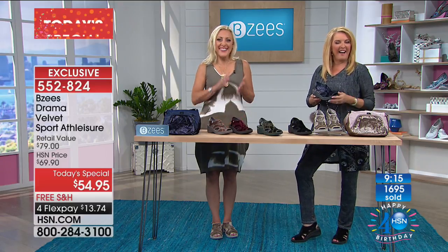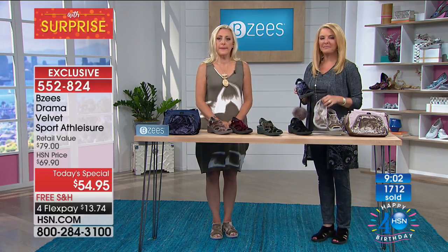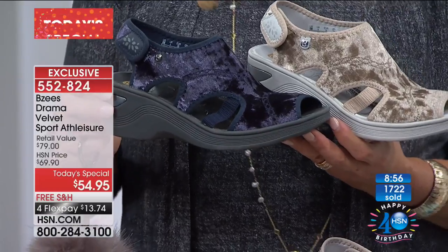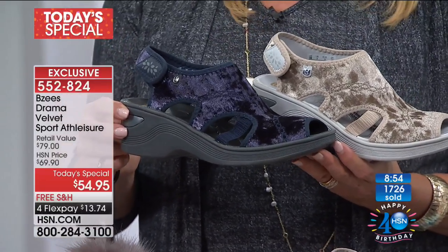I'm a first-time Bzee trier, and I'm also in the Roll the Ankle Club. So I'm looking for that support. I just can't believe you can throw these in the washing machine. Yes, isn't that crazy? Just pop them in and then let them air dry. And it has the perfect heel height for what I'm looking for, and I believe that it looks very comfortable.